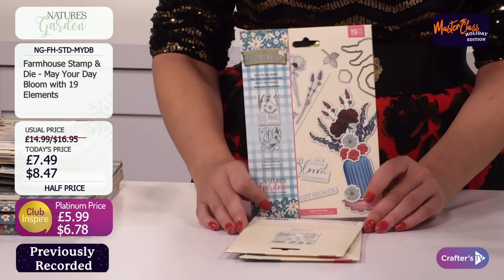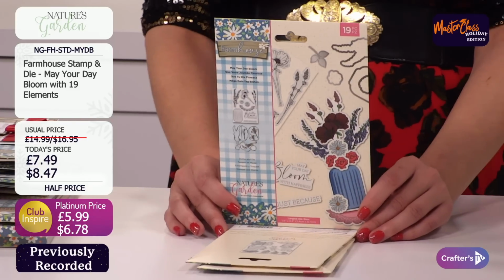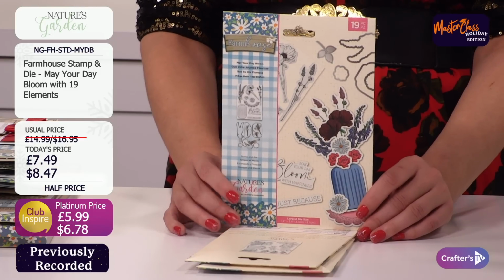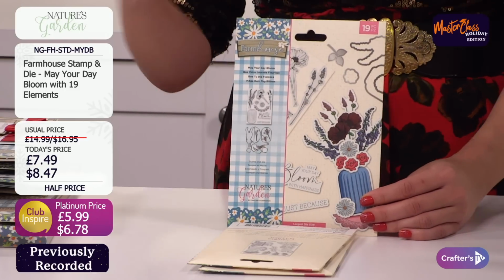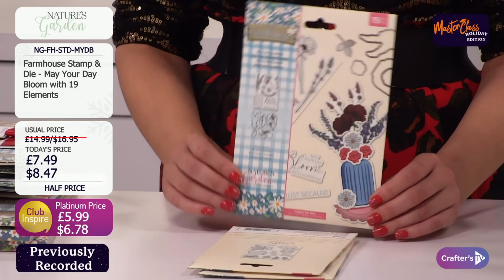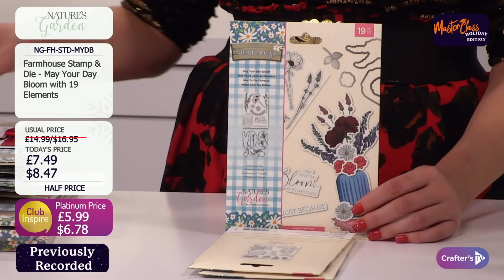I've used this probably more this year than any other stamp and die collection. I absolutely adore it. So in here you are getting the stamps, but you're also getting the dies that cut out these wonderful flowers. You can dome them, you can colour them, you can leave them pure white. It's up to you. And that price point today, another stellar deal for you. It's a half price deal if you want to treat yourself to it.